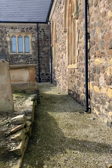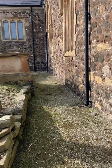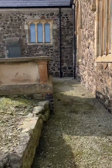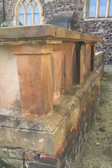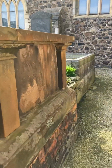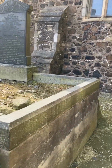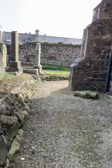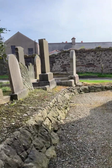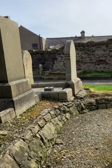But we're not actually here to talk about the founding of St Nicholas Church. We're actually here to talk about the founding of another church in Carrickfergus, or at least the origins of the Carrickfergus branch of this denomination, and it is of course the Congregational Church, also known as an independent church.